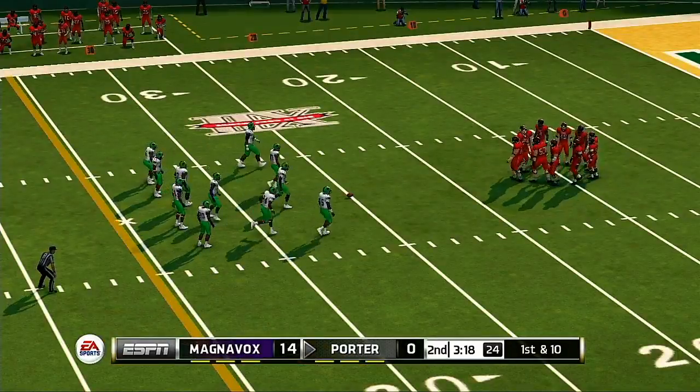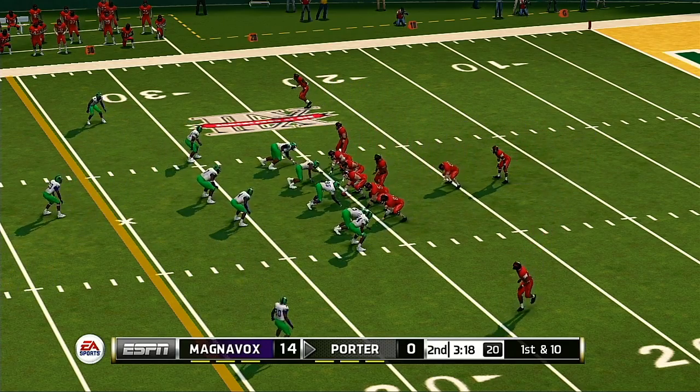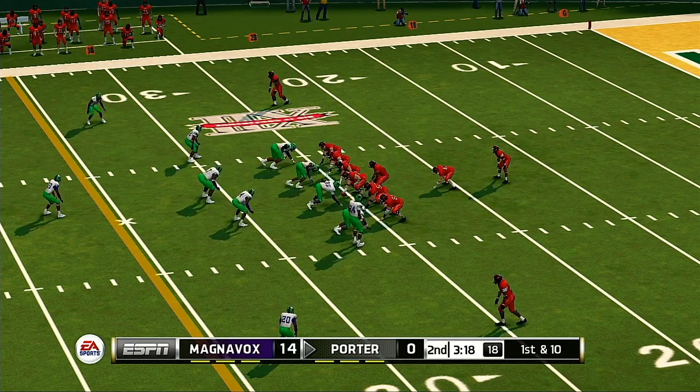You think about the challenges these two teams are facing. On one side, you've got to find a way to keep building on your lead. And on the other side, you've got to find a way to get back in it.